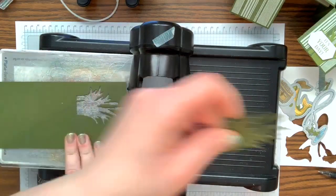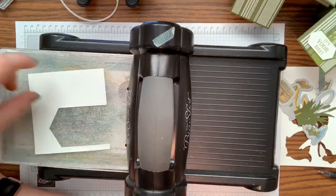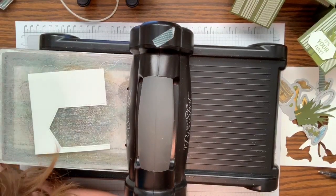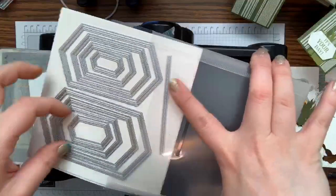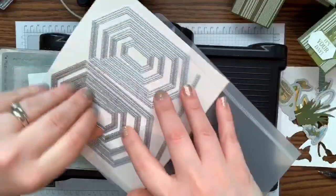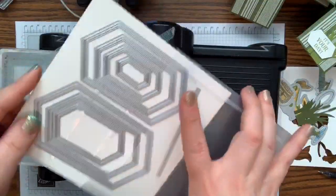That's cool, right? And then one more piece. So we need to cut a rectangle nesting die. I don't believe that I have them out, so I have to get it. And we're going to use the small one. We'll just cut out one of those real quick.